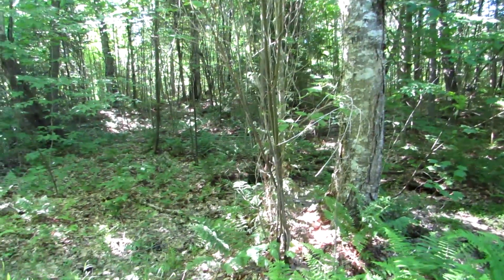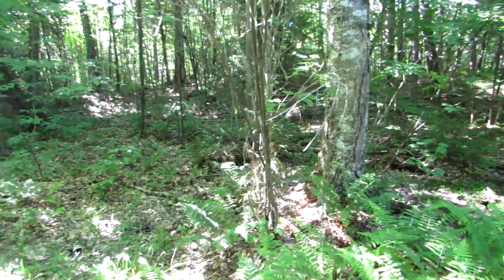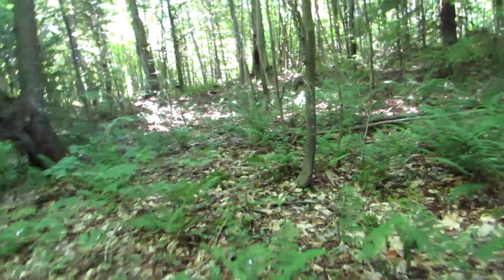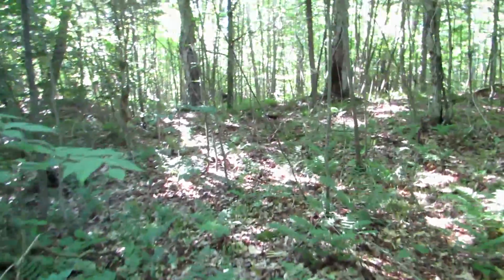Caesar's out hunting again. The only danger of them wandering around the Adirondacks like this is that there are porcupines around here, so I gotta keep an eye on them because I don't want them to get hit by a porcupine. They are painful. It's awfully dark in here. I hope there's enough light for the camera.